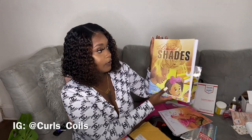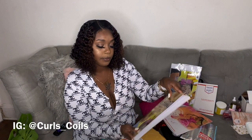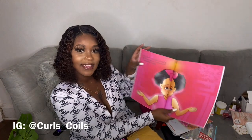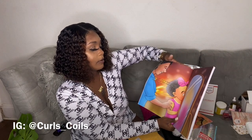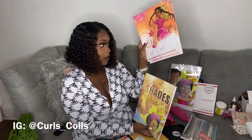And this one is called Beautiful Shades. So cute. She put a lot of thought into this. The images are really on point. And this is what the inside looks like. That is so colorful and cute. It says, Mom, my skin is light brown. Why is your skin dark brown? asked Aubrey. God made mommy's skin dark brown, replied mommy. That is so cute. So, Beautiful Shades, that is one. And Curls Coils. Yes. Thank you so much.